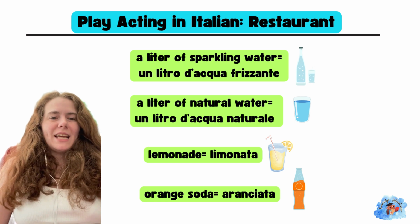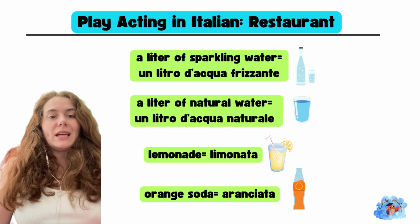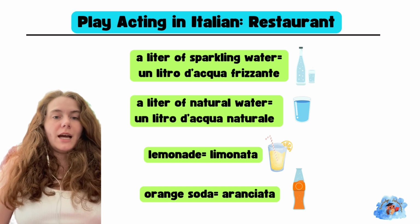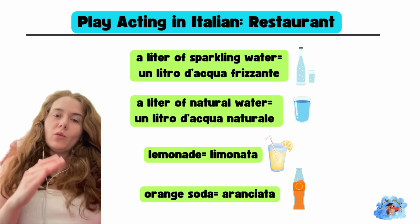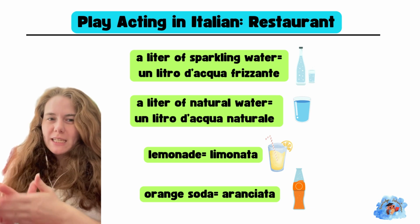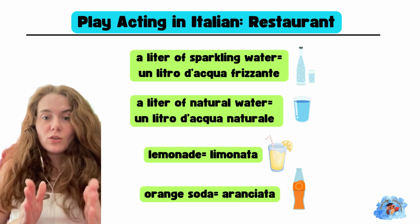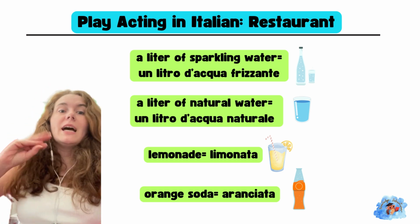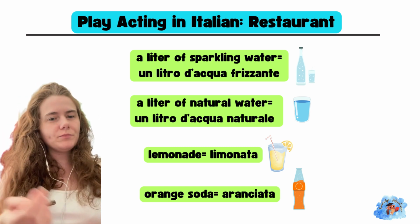Let's try the next one. A litre of natural water. This is un litro d'acqua naturale, which is really saying a litre of water natural, right? So describing words are going at the end because they like to tell you first what they're talking about. That's water. And then they describe it. That's what happens a lot of times with describing in Italian.